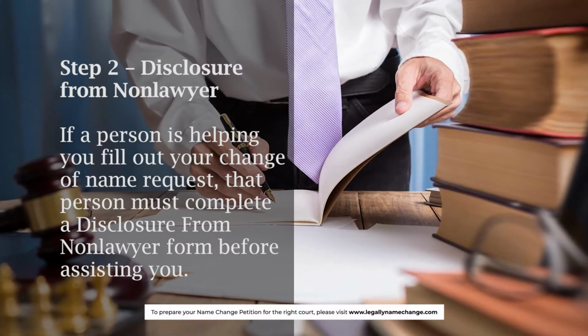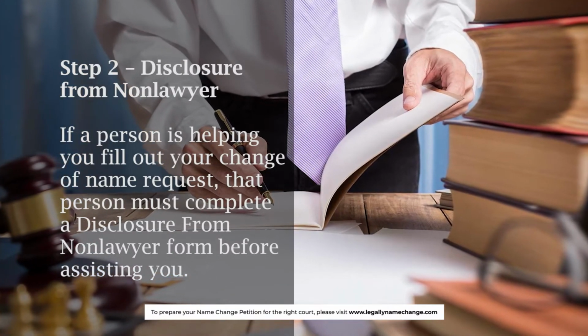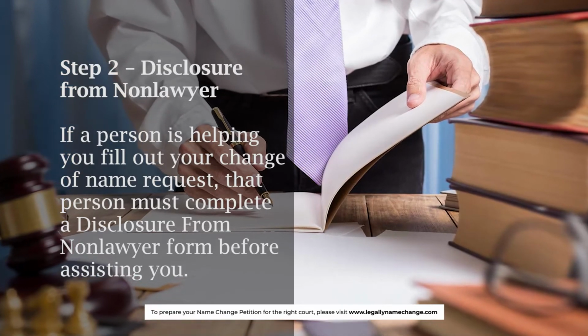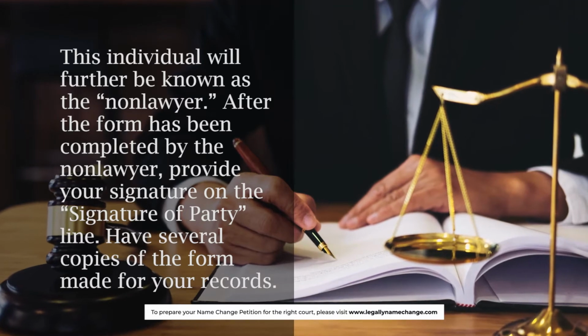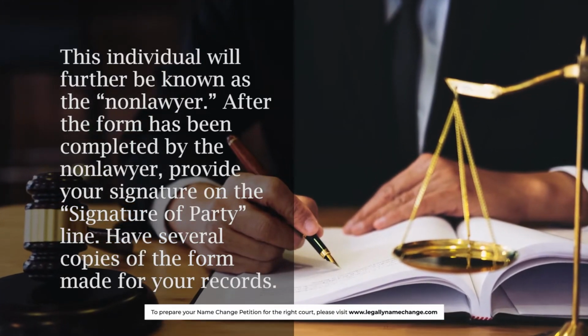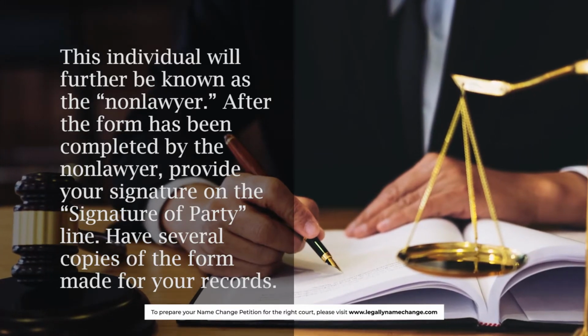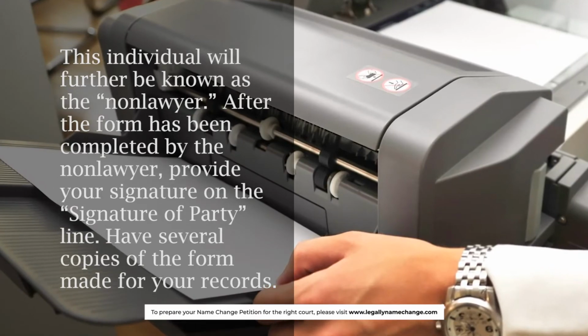Step 2. Disclosure from non-lawyer. If a person is helping you fill out your change of name request, that person must complete a disclosure from non-lawyer form before assisting you. This individual will further be known as the non-lawyer. After the form has been completed by the non-lawyer, provide your signature on the signature of party line. Have several copies of the form made for your records.